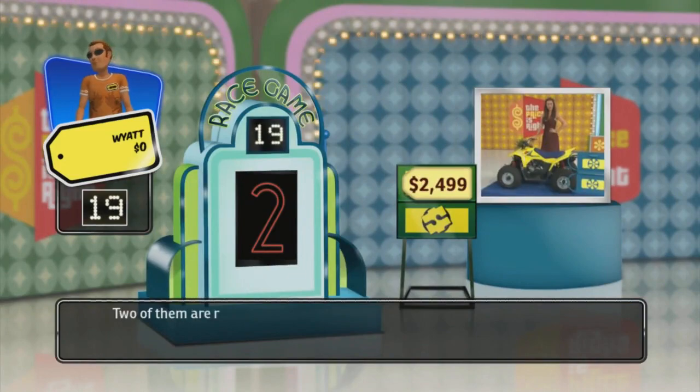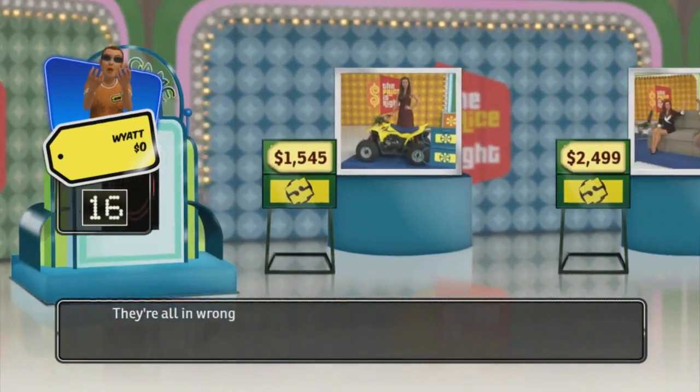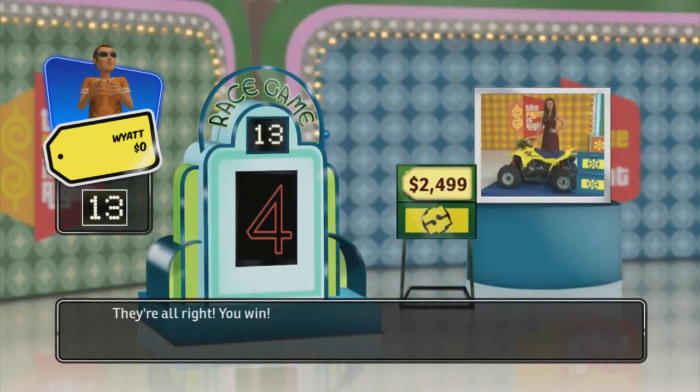Pull the lever. Two of them are right and two are wrong. Pull the lever. They're all in wrong position. Switch them around. Pull the lever. They're all right. You win.